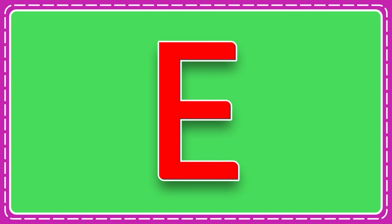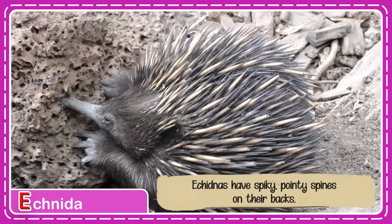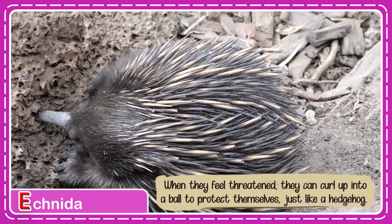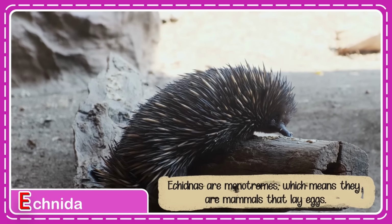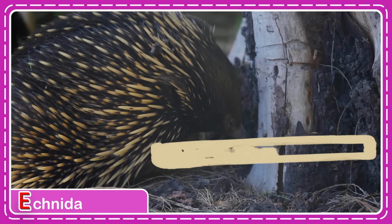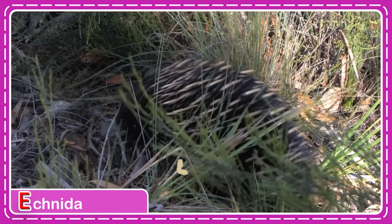E. E for Echidna. Echidnas have spiky, pointy spines on their backs. When they feel threatened, they can curl up into a ball to protect themselves, just like a hedgehog. Echidnas are monotremes, which means they are mammals that lay eggs. Echidnas have long, sticky tongues that they use to catch ants and termites.